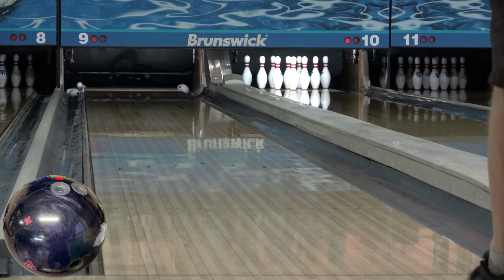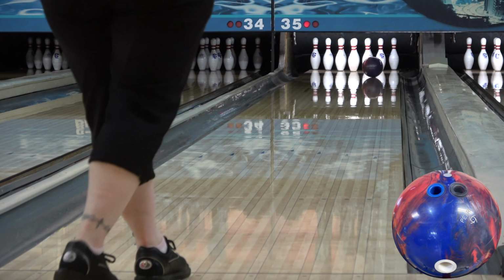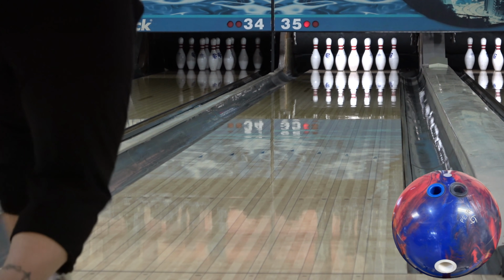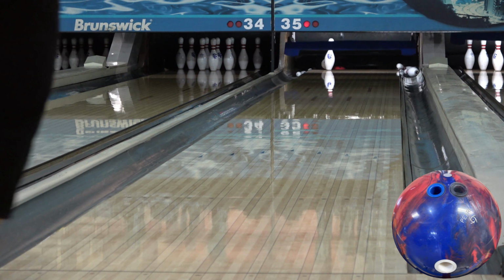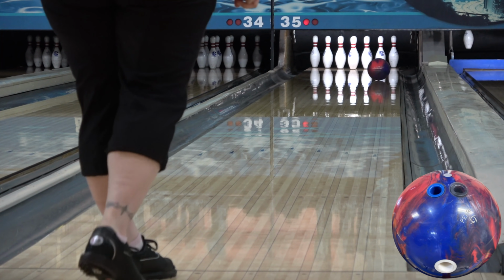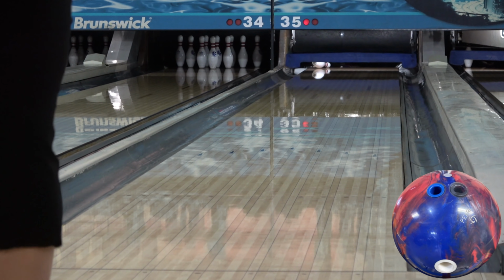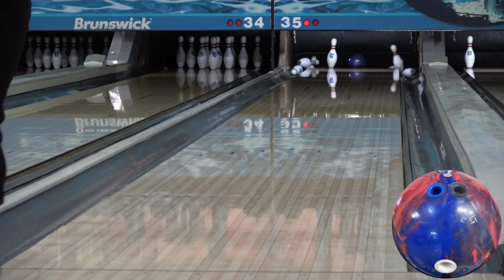Back to Storm with the Axiom Pearl, NEX Pearl, Symmetric Orbital Core, and full disclosure, I didn't come close to matching up with this ball. I changed surfaces, changed layouts, just a disaster, but I'm the only one, I think. The blend of strength, control, and pop here puts the AXP in play quite a bit for most people. You're not usually gonna see super long and heavy stuff or super short and dry stuff.